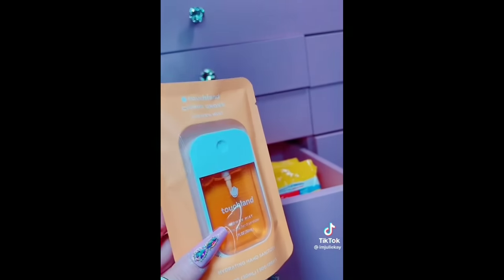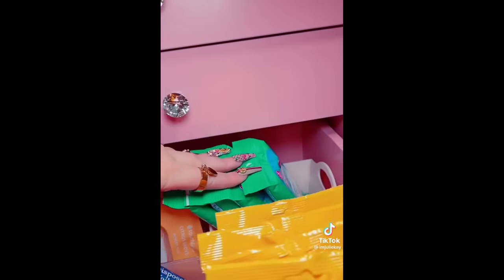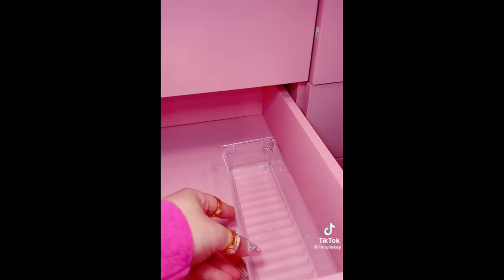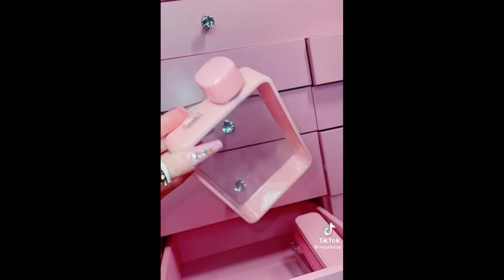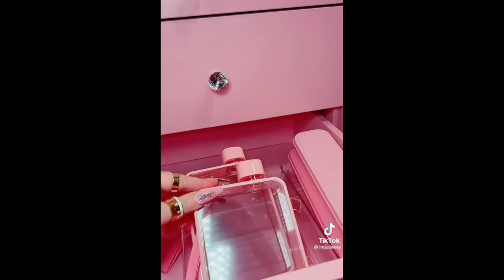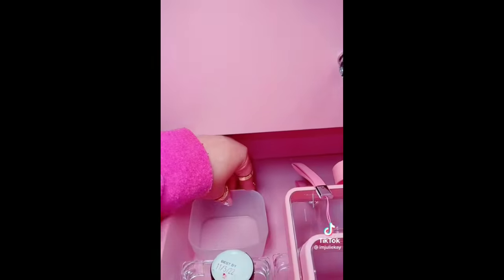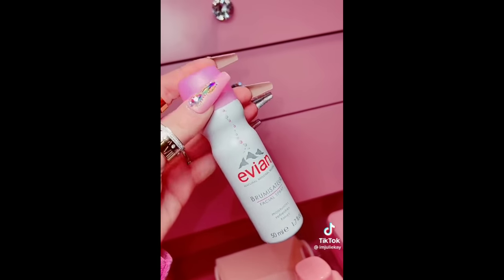Hand sanitizer that's a spray and moisturizing. Clorox wipes. Silverware sets that come with everything, including a straw and even chopsticks. Water bottles that fit like every purse I have. Mini Nutella, Dijon, mayo, A1, portable floss. I love these Evian sprays for your face.